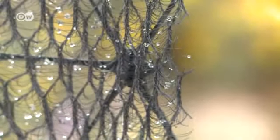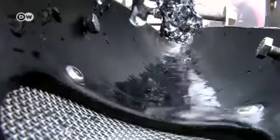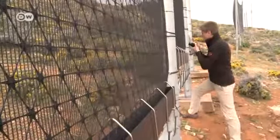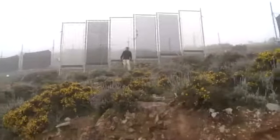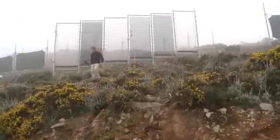The wind pushes the fog against the net, where it gathers into droplets. The droplets start to fall and they're collected. Techniques for obtaining water have been used in other parts of the world, but not with fog collectors like these. Peter Trautwein was commissioned by the German Water Foundation to perfect the technology.